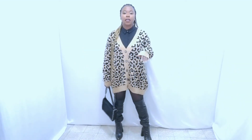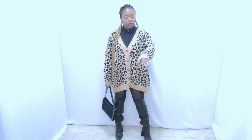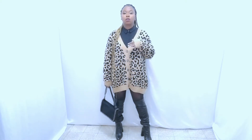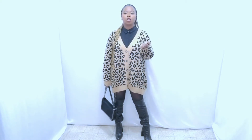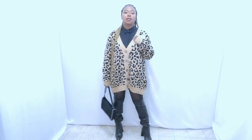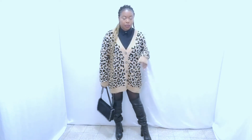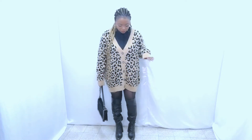I have this cardigan from Zara. It's from their new collection, winter collection. The print is amazing, black and brown, and it goes together perfectly. This you can wear underneath a t-shirt, a light sweater, a slip dress, or even a bodysuit. You're ready to go. And I took it in large, and the price was $39.99.